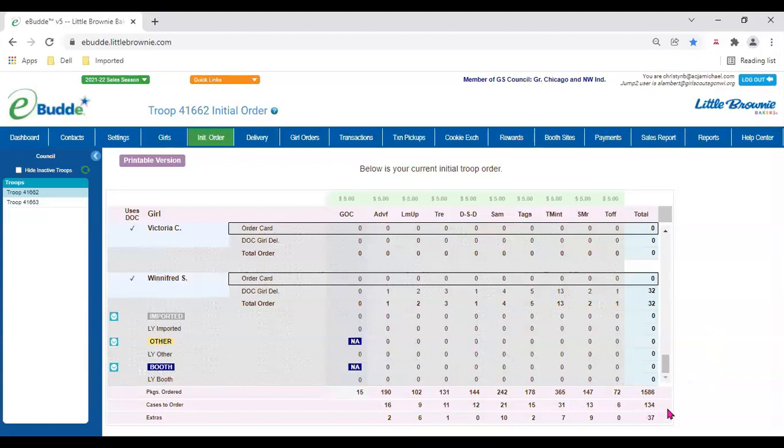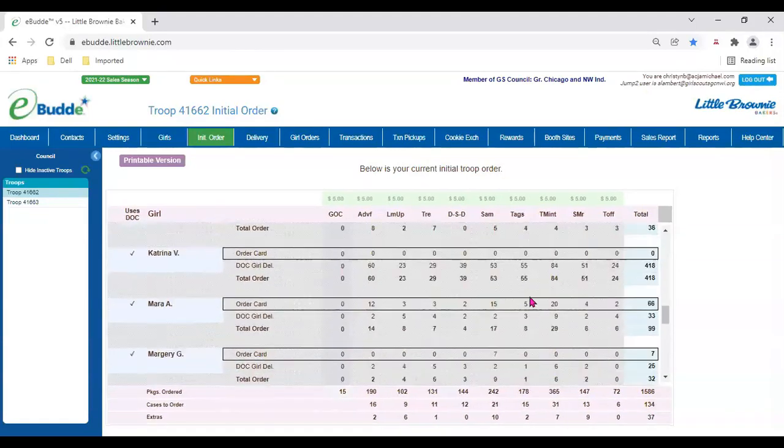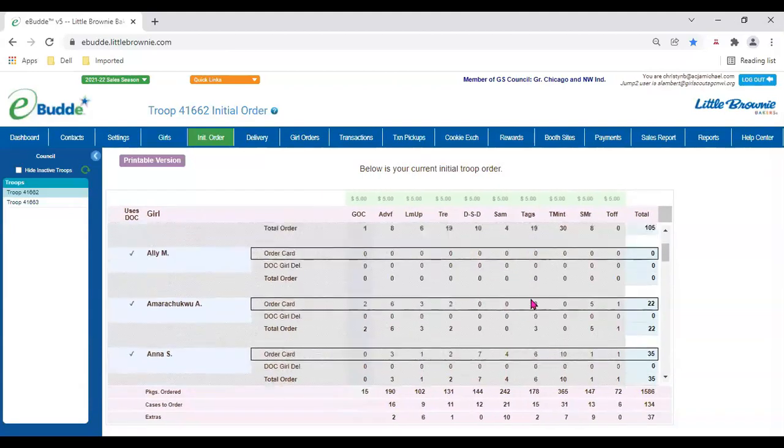When you've got 134 cases, it's very easy to miscount something. So let's say you get home and everything matches and you have your 134 cases and you're ready to sort cookies now. Here's what you're going to do to sort each individual girl. You start with the top girl on the list if you can. Let me get all the way to the top here.